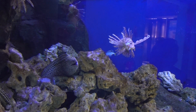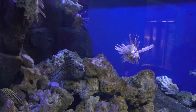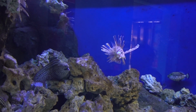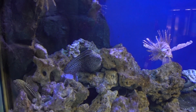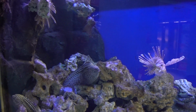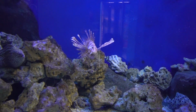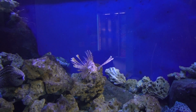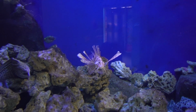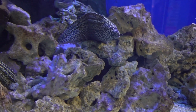Some weird looking fish. That's a panther fish, is that right? It's like a clown fish, a clown tiger fish, a grouper. A panther grouper? That's an eel, that's a moray eel, this one here. Is it? It's a moray eel. The lion fish is this one here. And I don't know what you are. But you're weird looking, there's the eel.